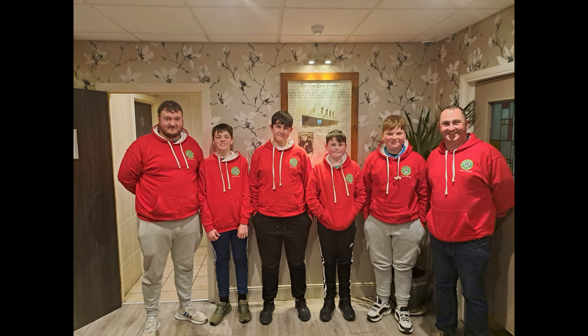We got silver for the interprovincials, fishing against the other counties. So we got silver, 2nd place. Leinster got 1st, and I don't know who got 3rd. I think it was Ulster who got 3rd, because the 2 other teams didn't really have that many people fishing. We were the only full team.